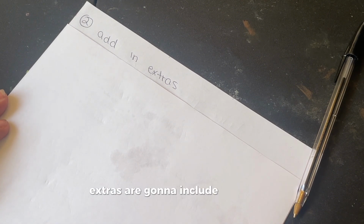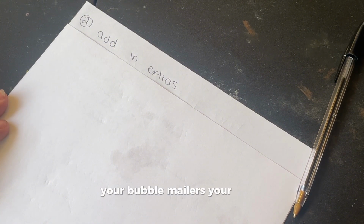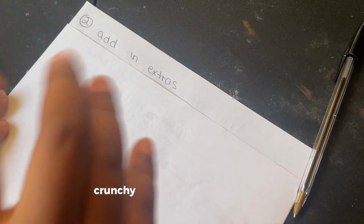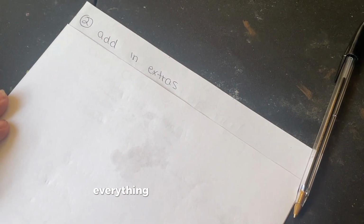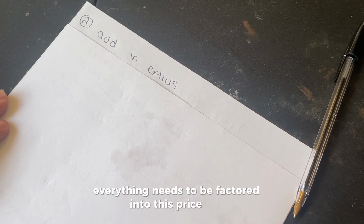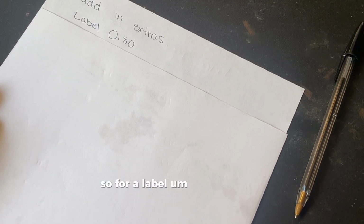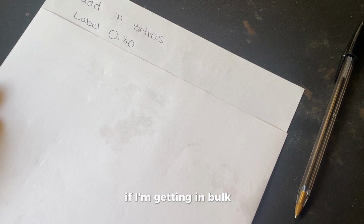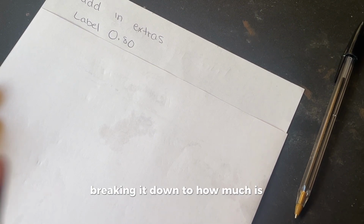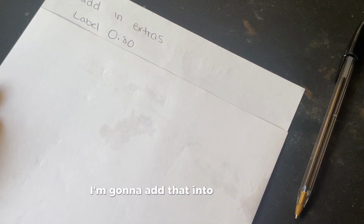Extras are going to include your labels, your thank you cards, your bubble mailers, the cute little crunchy papers that you want to add in there, a sticker if you want to add that. Everything needs to be factored into this price, y'all. So for a label, because I'm going to be getting my labels from Avery in bulk, breaking it down to how much it's going to cost per one, it's going to be 80 cents. I'm going to add that into the price.